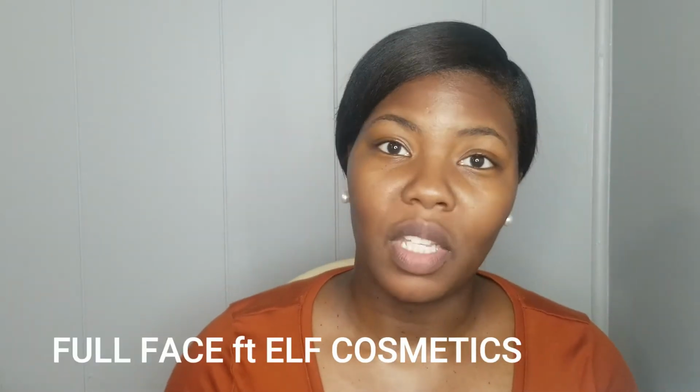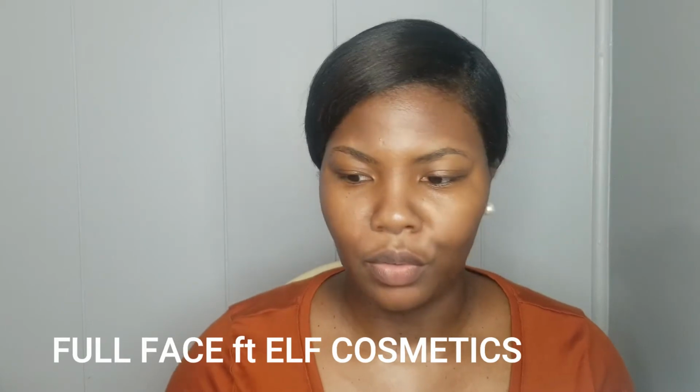If you are not familiar with e.l.f. Cosmetics, they have been around for quite some time, and honestly they were one of the first brands when I started getting into makeup that I picked up because they were so affordable. So I'm going to jump right in. All products used will be listed down below, with prices and order information.